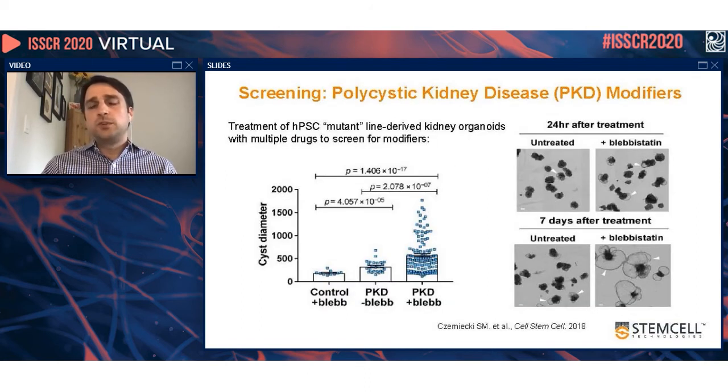In terms of disease phenotypes, he looked again at PKD and screened various PKD modifiers, and finally identified blebbistatin, a myosin 2 inhibitor, to result in an increased cyst formation in his PKD mutant lines. This sheds a new light on the role of myosin 2 in PKD.